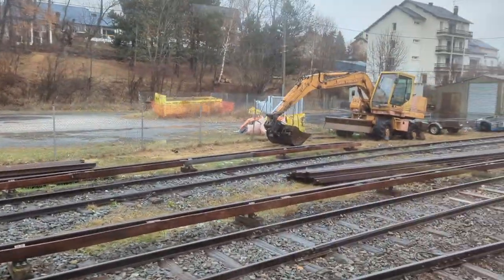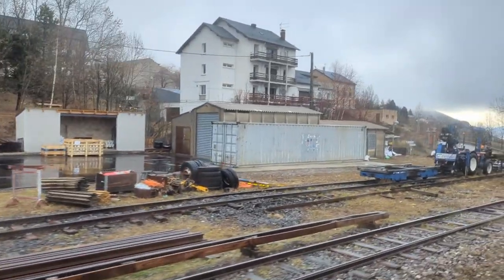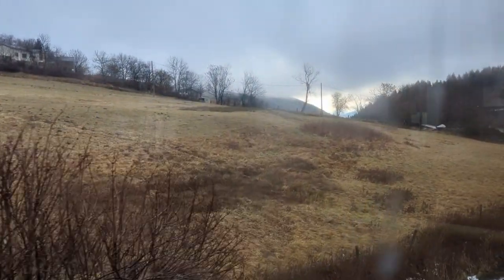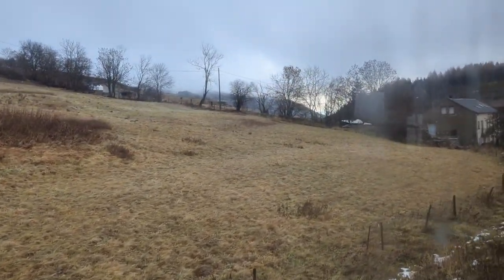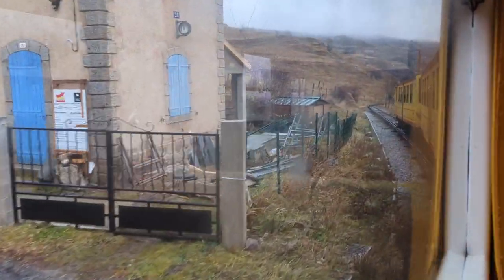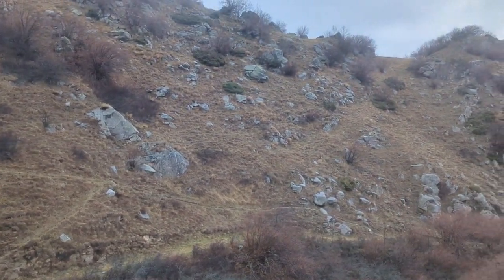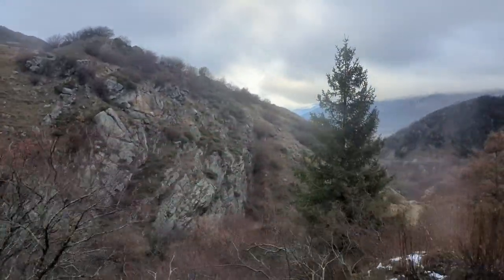Okay, now we're on the way out of Mont-Louis. Get past a little construction here, and we'll get to the really interesting stuff. I wanted to hike through here this morning, but the rain and snow and wind and the steep terrain made it just a bit too dicey. All right, now we're crossing the valley of the Tête River. I think it's the Tête River.